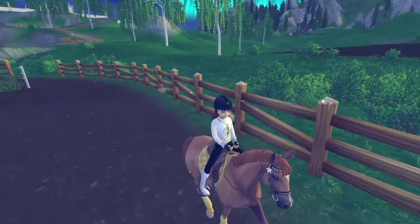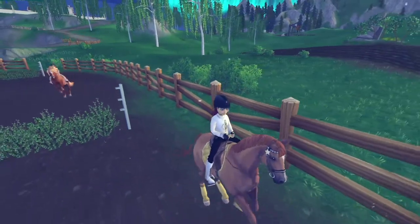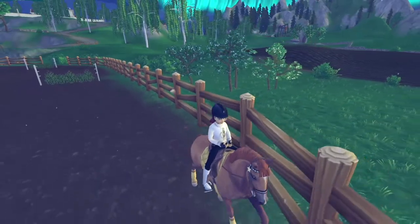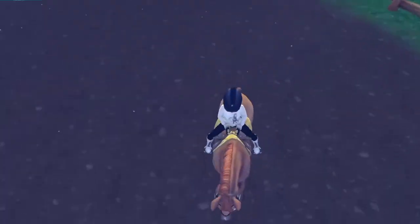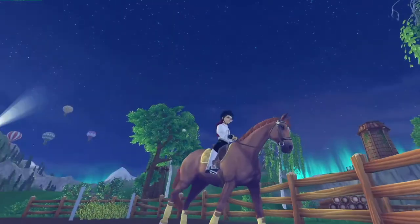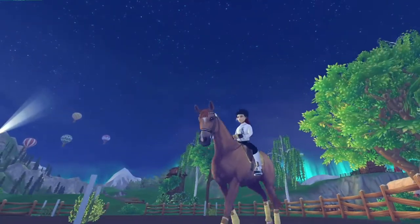Stop moving your head. What are you doing? Canter. There you go. Good job. Your canter's good. Nice, I guess. I mean, I've been on better, but I guess it's fine. It's okay. Easy, whoa.